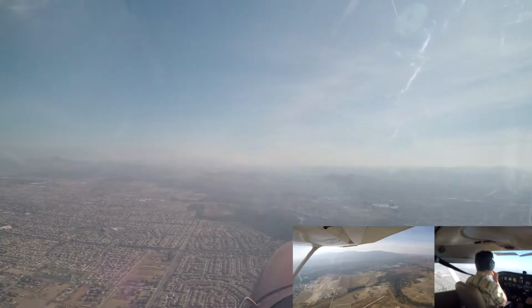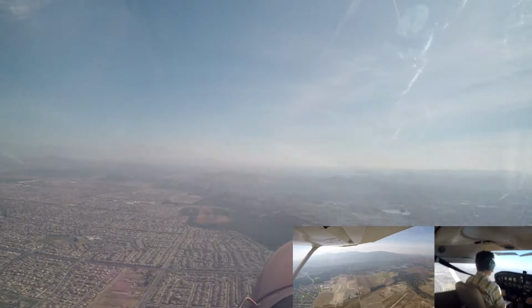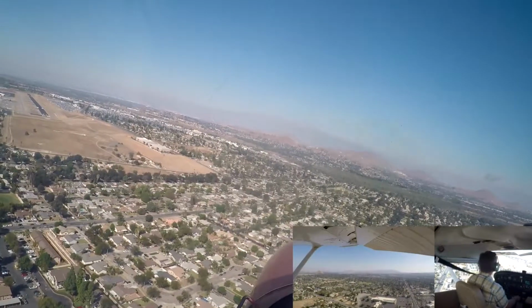Get our left downwind for 127, and after the departure, we're going to be a northwest departure to Ontario Airport for touch-and-go there, requesting an uplift. Okay, I'll get you a code for handoff after your touch and go. Okay, take a look. I'm all the way.